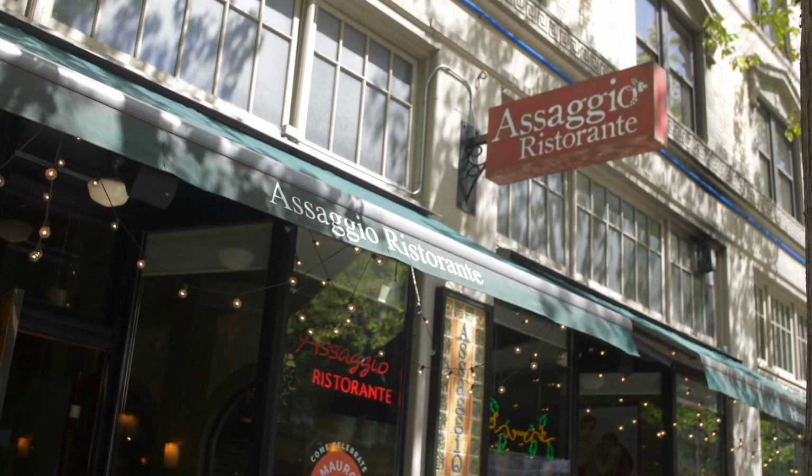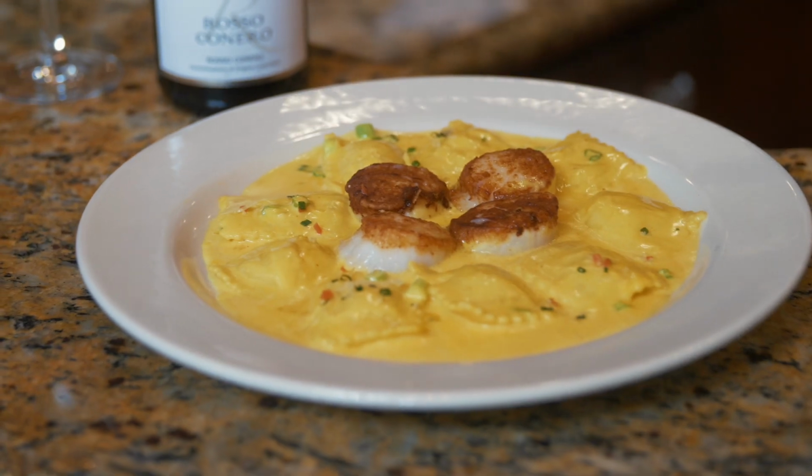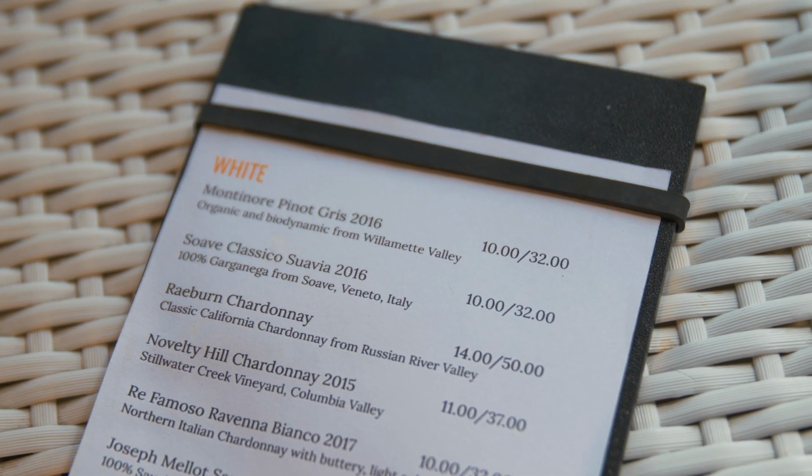For a taste of authentic Northern Italian cuisine, you can stop by Moro Gomarvi's Assaggio Ristorante, where pasta is made fresh daily. For an inspiring space, you can kick back in Mark Blackwell's This Life Cafe.